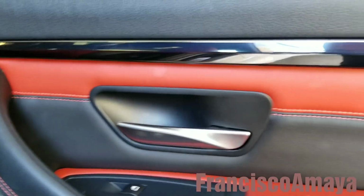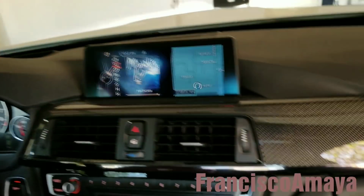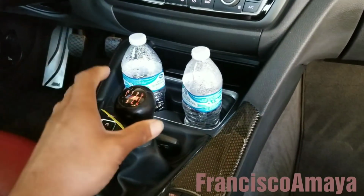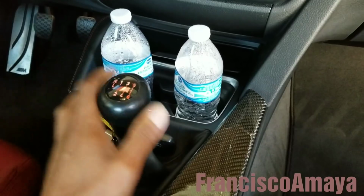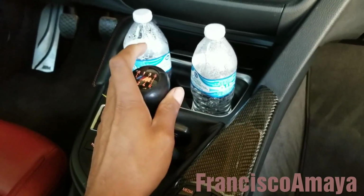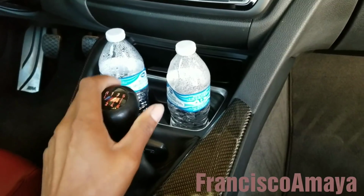This is the interior of my BMW M4. As you can see, very clean, red interior. This is the way it looks. And this is the main reason why I bought this car, because it has a manual transmission. It is very hard to find a BMW M4 with manual transmission, especially pre-owned.